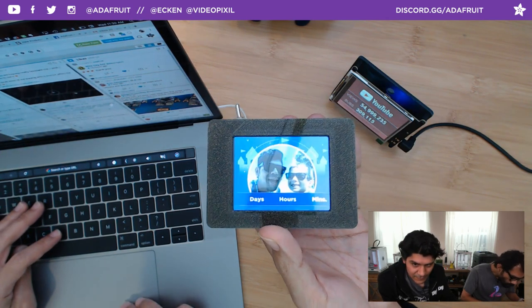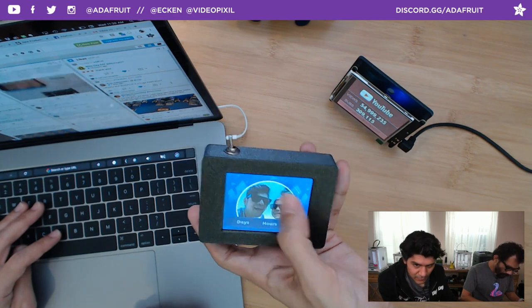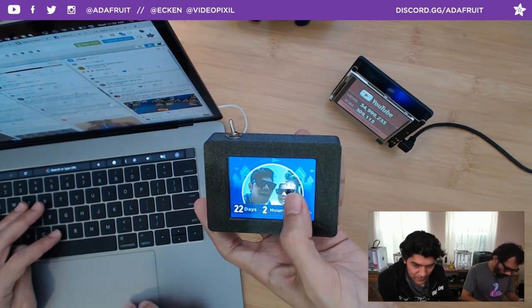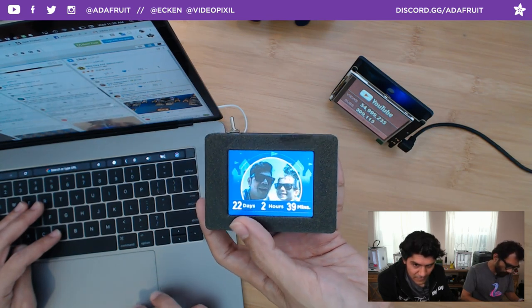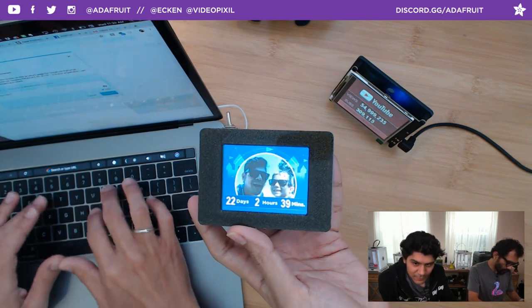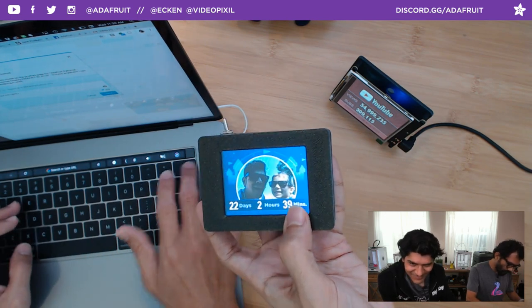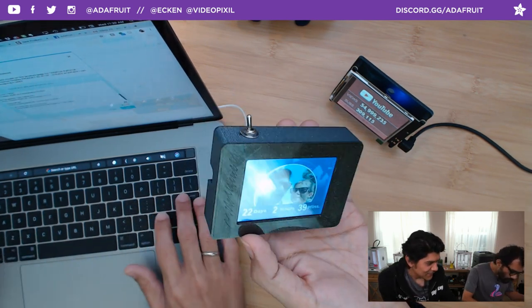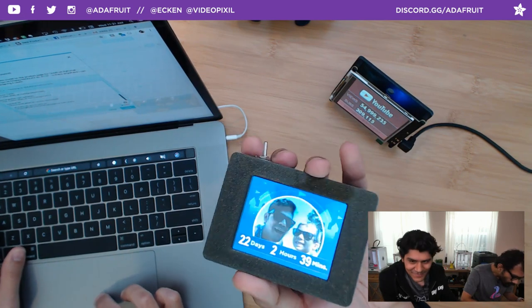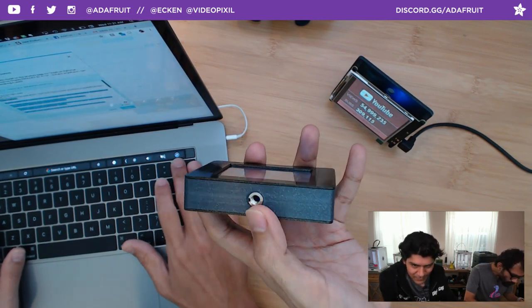This is the event countdown, the yearly event demo code. I created my own graphic here of my nephew, that's me right there. And then this is sort of a countdown to our Disney trip. We're going to Disney in 22 days, 2 hours and 39 minutes. Last week it was what, like 30 something days? So it's working.